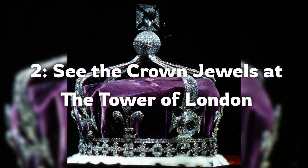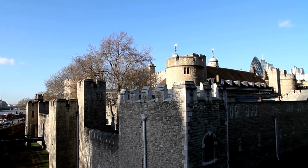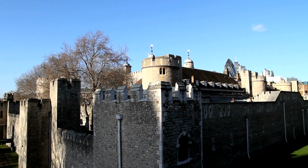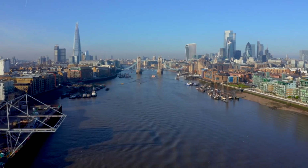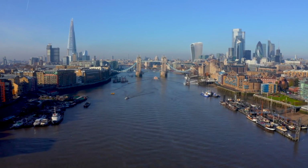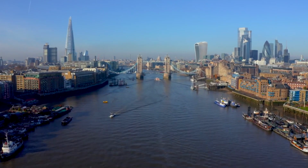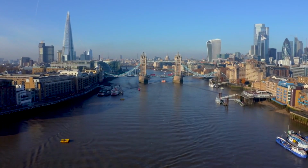2. See the crown jewels at the Tower of London. From prison to palace, treasure vault to private zoo, the magnificent Tower of London has fulfilled many different roles over the centuries. One of Britain's most iconic structures, this spectacular World Heritage Site offers hours of fascination for visitors curious about the country's rich history, so much of which happened here.